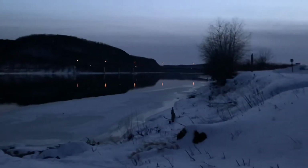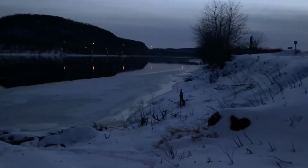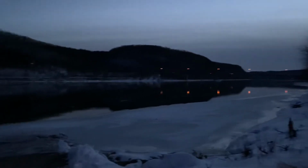But it's a beautiful evening. Thought I'd take Coco for a ride. Thought you guys might want to see it. River's still really low, though.